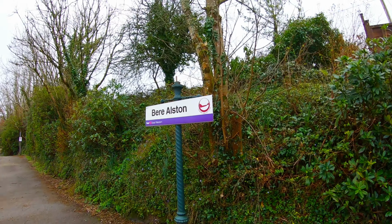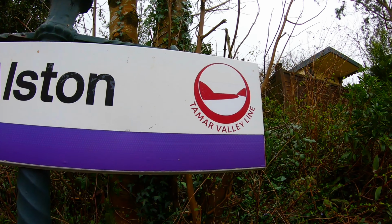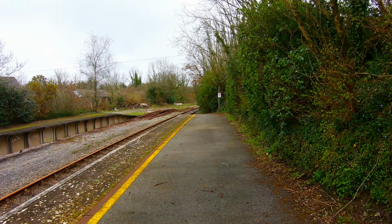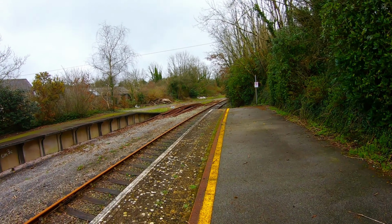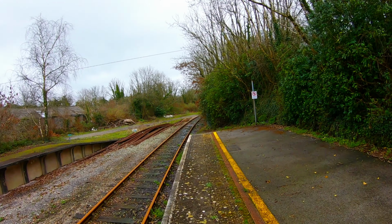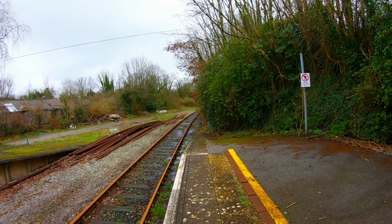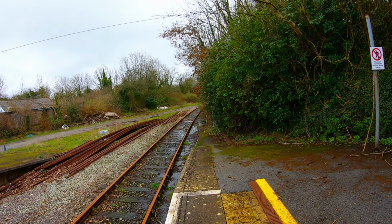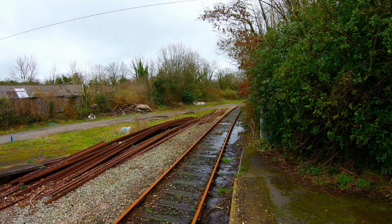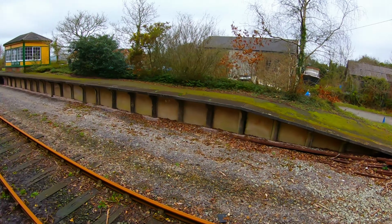Bere Alston. And the line to Tavistock continued right here, which is now disused. See, that is just kind of rusting now.